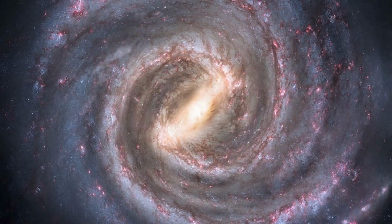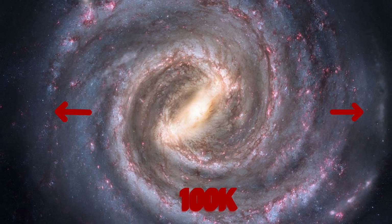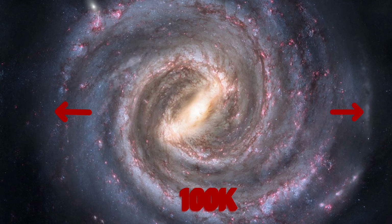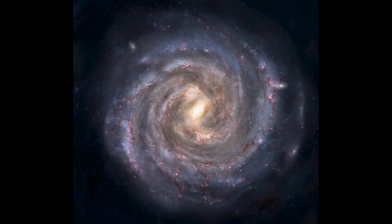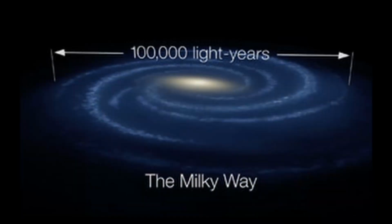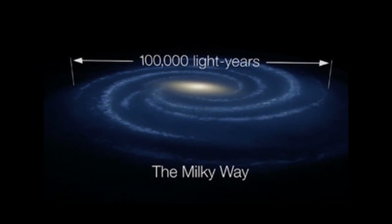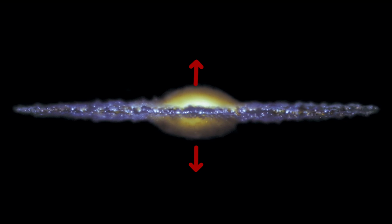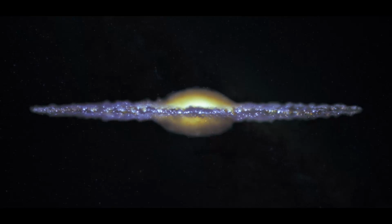Now, let's talk about the size of the Milky Way. As I mentioned earlier, the Milky Way is estimated to be around 100,000 light-years across. To put that in perspective, if you were traveling at the speed of light, which is about 186,000 miles per second, it would take you 100,000 years to travel from one end of the galaxy to the other. The Milky Way is also estimated to be about 1,000 light-years thick, although the exact thickness is difficult to measure.